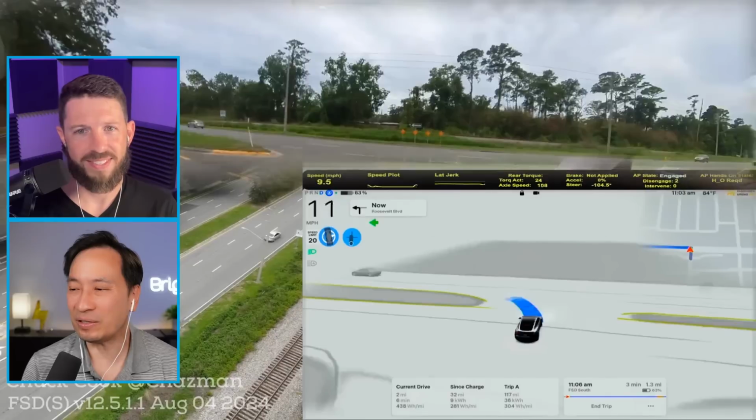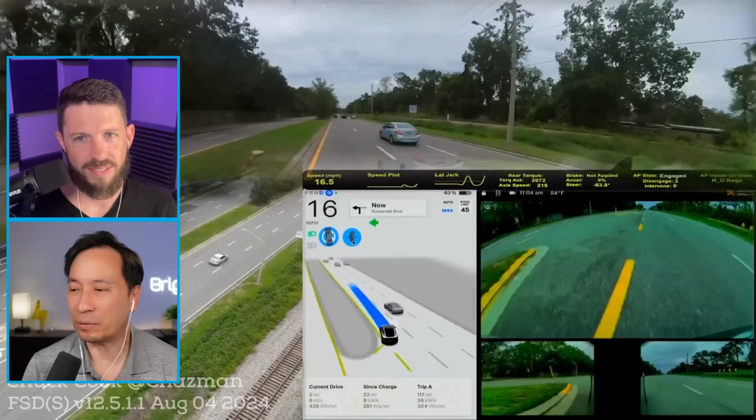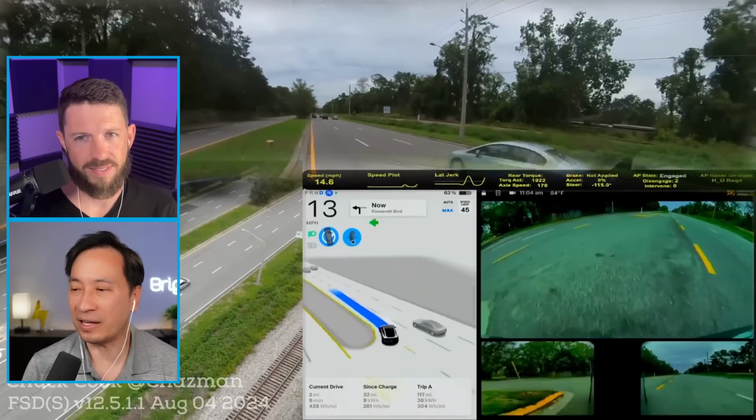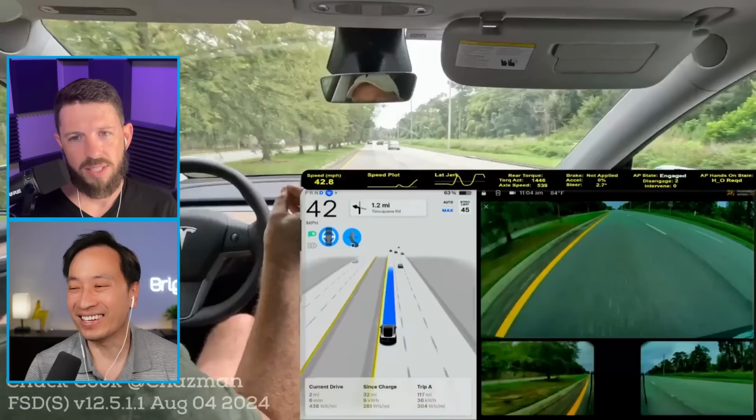Yep. And I think the reason why it hugged the left line, I'm just going to guess, is because obviously there was that car right there. That car was on that line. The left lane was open. It decided to go despite that car flying through. And then it goes, okay, I better hug the left lane.